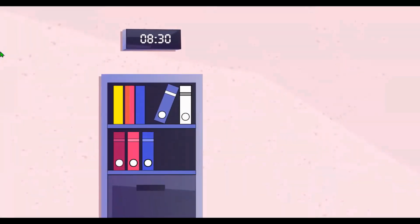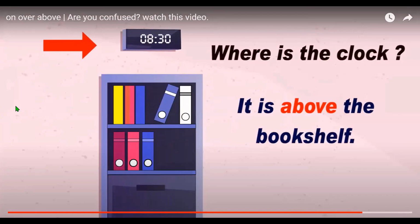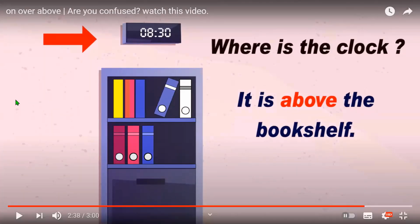Another example. There is a bookshelf and a digital clock. Where is the clock? It is above the bookshelf. The clock is above the bookshelf. It is not touching the surface of the bookshelf, and also it is not moving. It is not crossing this shelf, and it is at a still position. So that is why above. Clear? I believe everybody has understood now.